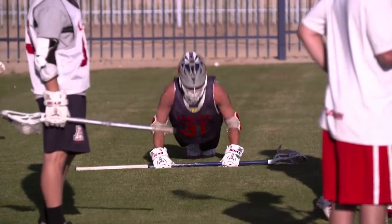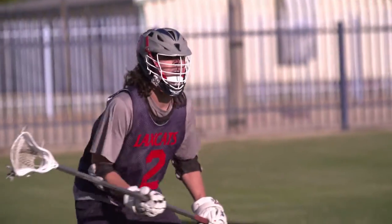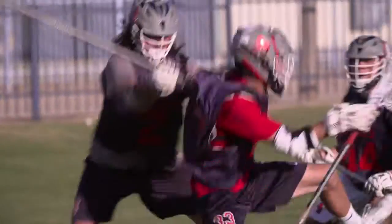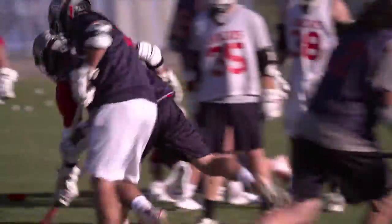I have relatives, friends, everyone asking, what's lacrosse? I was a football player, and all we did was hit people. We thought that was lacrosse. Then I came here and I got coached down. I realized that's not it. That's not just hitting people. Once I finally got that lacrosse mentality of just trying to stop the ball, I became way better.